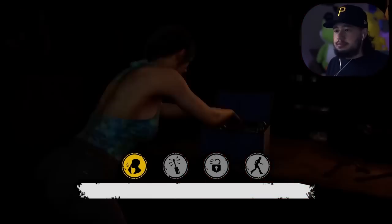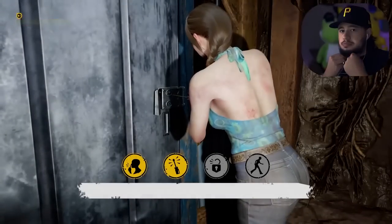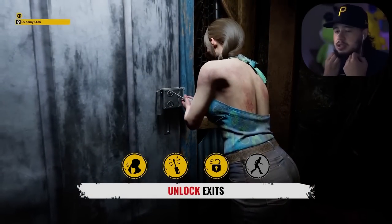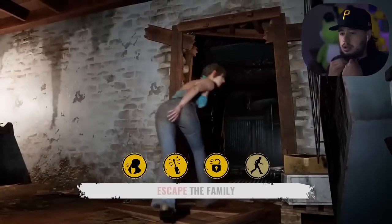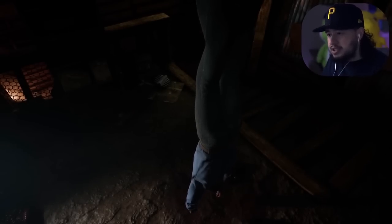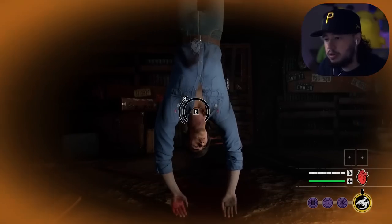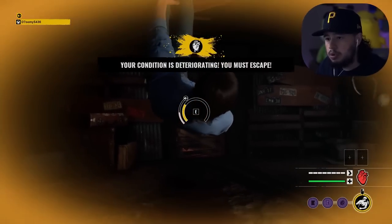We can do that. Find useful items. Unlock exits. And escape the family. I can do that. Okay, first thing you want to do. We're stuck, right? Boom. Boom.